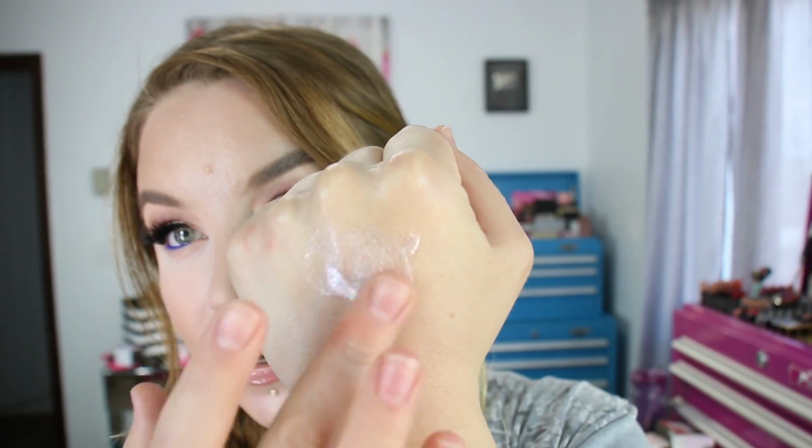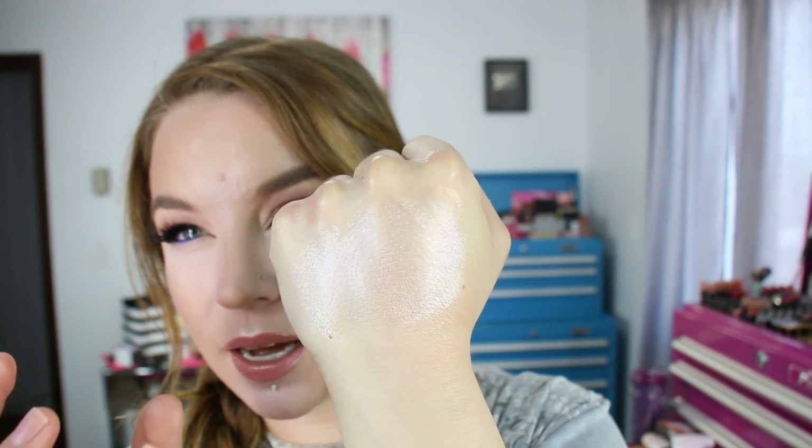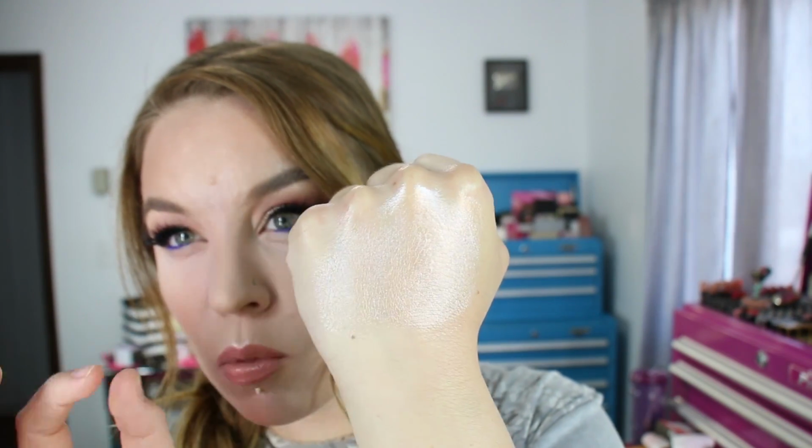So there's just a drop of it, and I'll kind of blend it out. And the formula of this, you can really feel that it's got a lot of dimethicone in it. It's got a lot of slip to it, almost borderline has an oil feel to it as well, which there are some oils in here. I wore this the other day, and it gives some high shine. I just kind of tapped it over the makeup that I had on, and it's really intense. I need to play with it some more for sure, but it's pretty metallic.